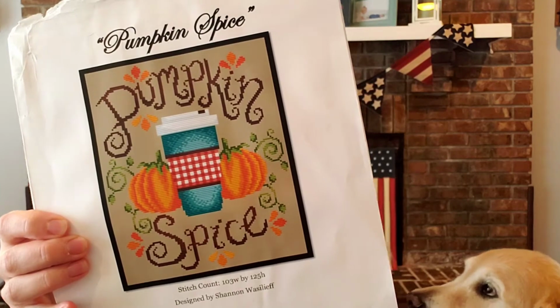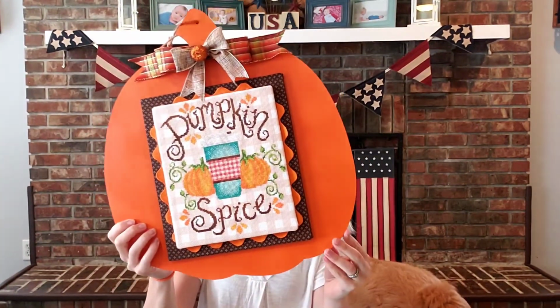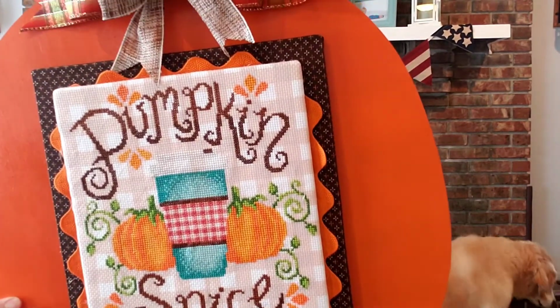Let's get into FFOs. I have a couple FFOs for you. This is Dexter, the golden I was telling you about. My first FFO, fully finished, is the Shannon Christine Designs Pumpkin Spice. If you remember me telling you, I did it on the Stone Gingham 14 count Aida, and I fully finished it. So I found this wooden pumpkin shape at Hobby Lobby. It's in the fall section.